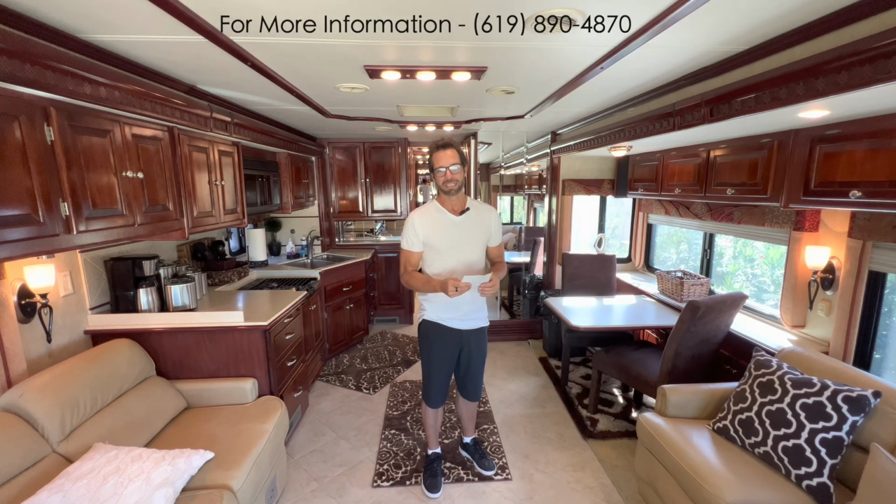The fresh water is 90 gallons. So, you know, you can go out 3, 4, 5 days if you're showering every day and you still have enough water. The black tank is 45 gallons. The gray is 70. The propane is 35 gallons.